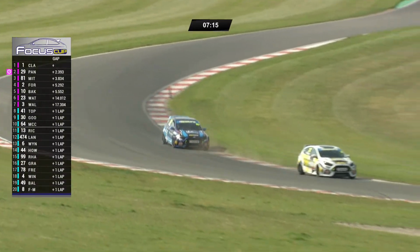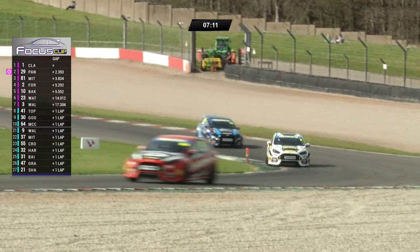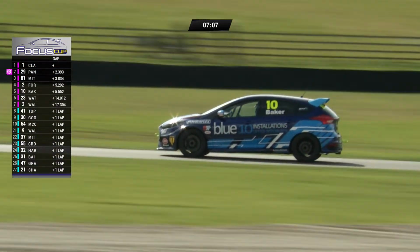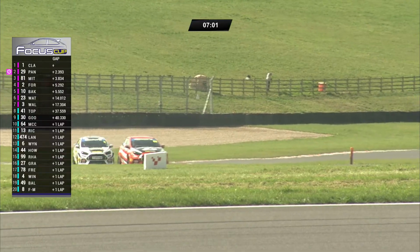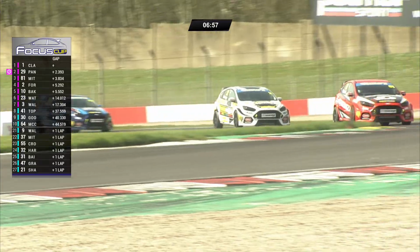So through the left-hand element of the Craner curves, then get the car all the way over to the left-hand side and take the old hairpin. Might be called a hairpin, but it's a very, very quick corner, the old hairpin, and so important to get cleanly off it as well, so you carry the momentum all the way past Starkey's Bridge, round through the left-hand flick at Schwantz curve where they're heading now, and then in towards the braking area for McLean's Corner.